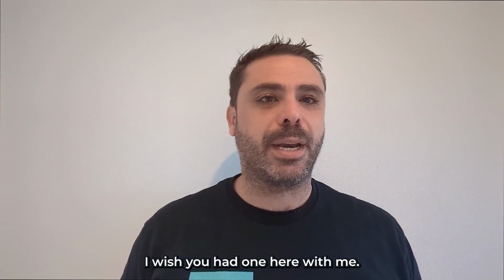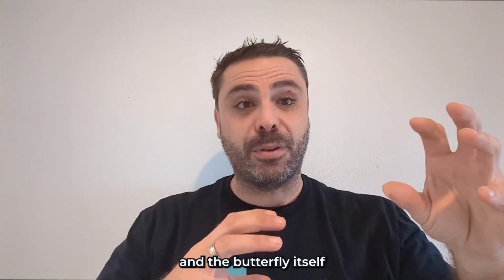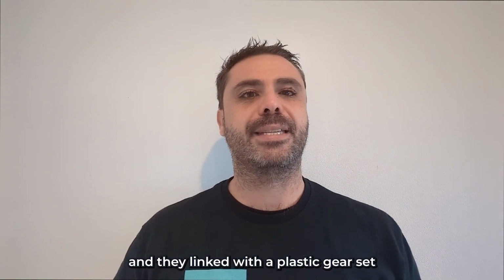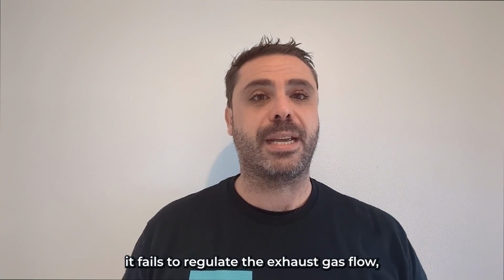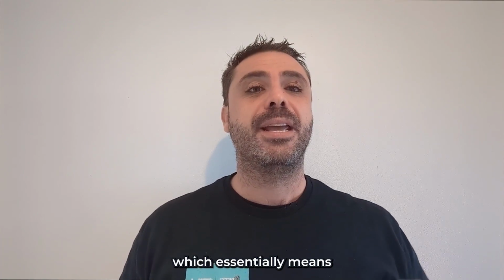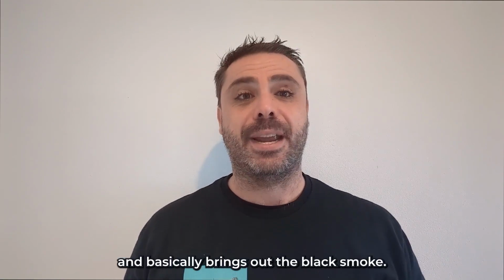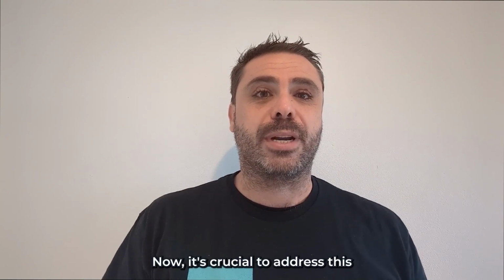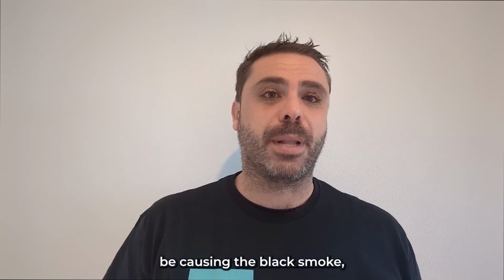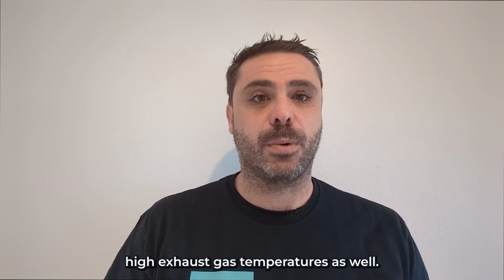EGR valves, I wish I had one here with me, but basically they have an actuator and the butterfly itself, and they're linked with a plastic gear set. Basically when it fails to regulate the exhaust gas flow, the engine starts suffocating on its own exhaust gas and brings out the black smoke. It's crucial to address this because not only will it cause the black smoke, but it'll also likely be causing high exhaust gas temperatures as well.